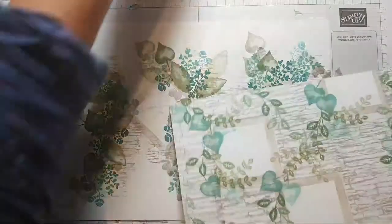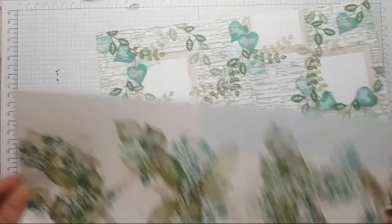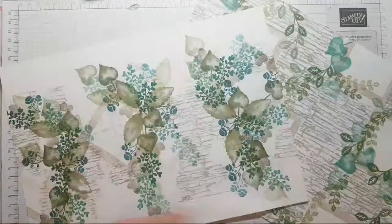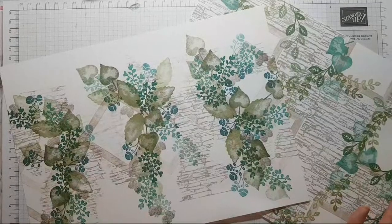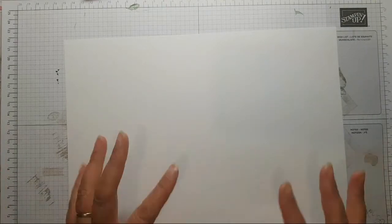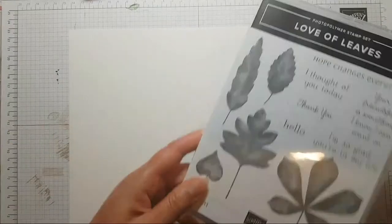Oh, that's my formal one. That's my kind of informal. Don't know which one you guys prefer. Now I want to do one where I'm thinking I want to do one with the bigger leaves actually. So I'm going to start with the leaves and then I'm going to add the stack stone in between afterwards. That's my plan.